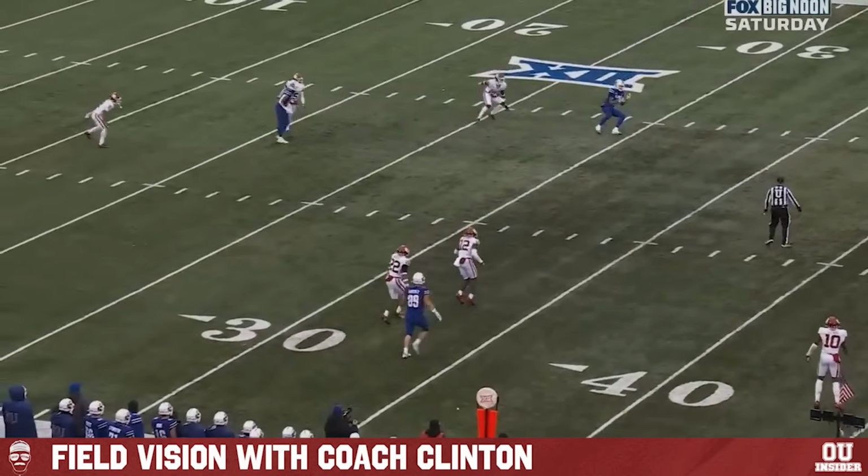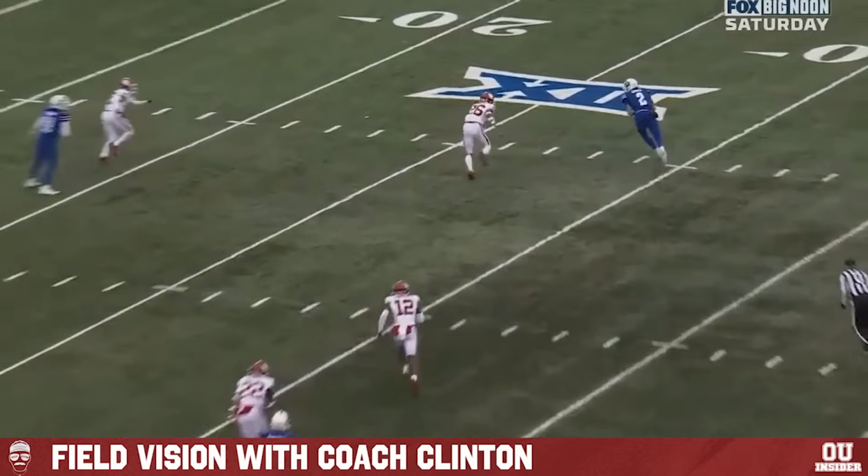And this one really hurt the Sooners, because you've given up almost 40 yards on this play, and it killed any momentum that the Sooners defense had created by getting Kansas into fourth and 6. And so that one hurts.